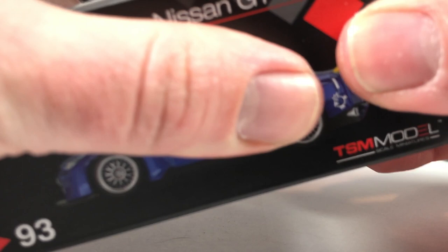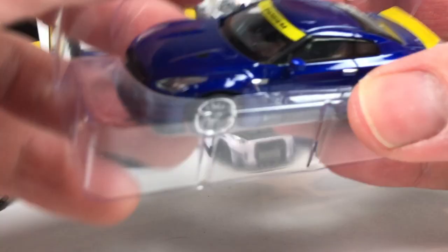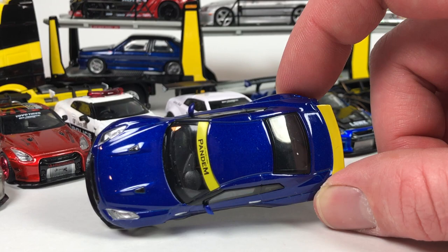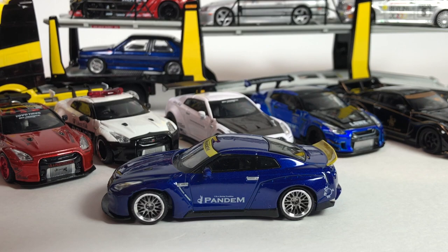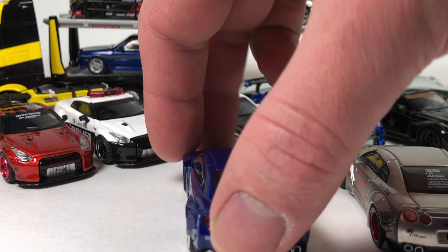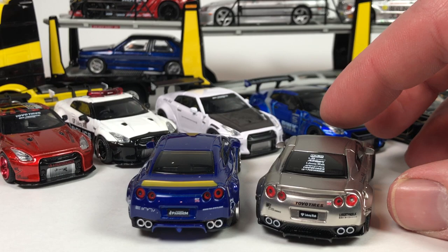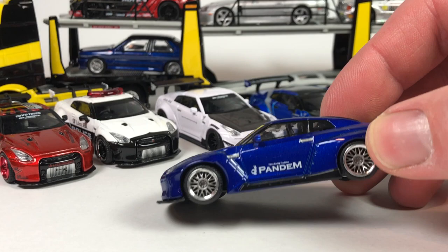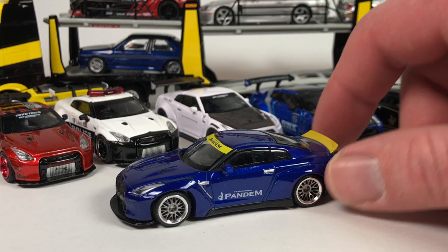So we got one in blue here. I'll go ahead and pull that one out. So this is slightly different. It looks pretty close to the LB Works fenders, but it's definitely different. This would be the closest one to compare, I guess. You can see the wheel wells are different. Let's see the back, how different the back is. Yeah, the differences are subtle, but they're there. The hood is the same, so it must be a stock GTR hood. Really cool though. So in blue, just another variation of this GTR, and it's just really cool.